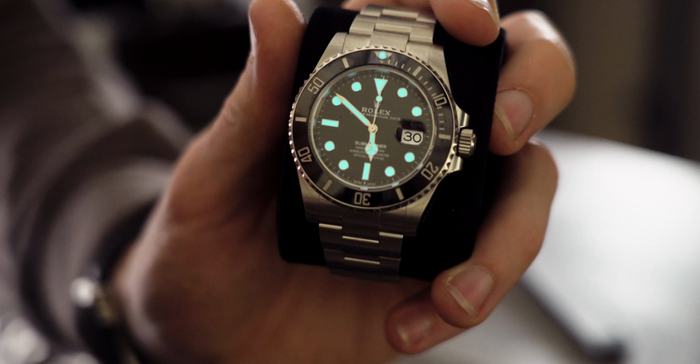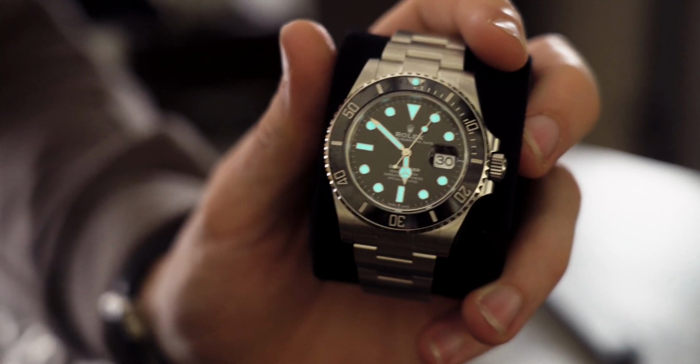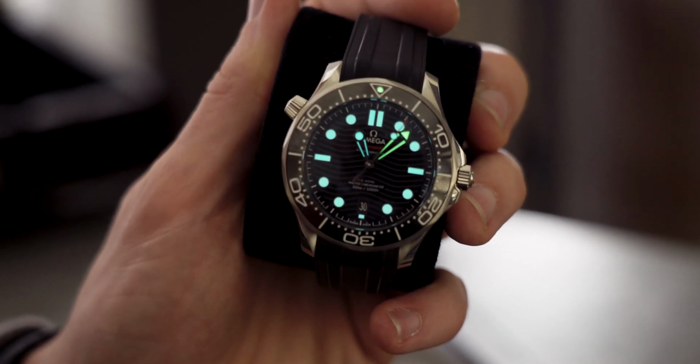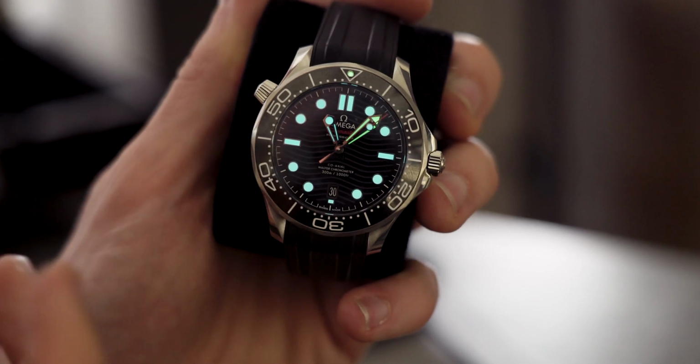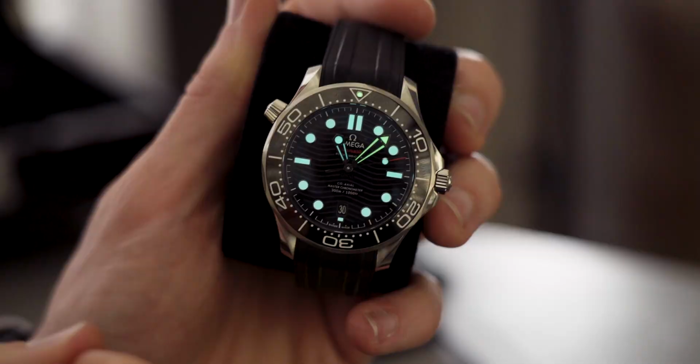Both of these models, of course, have lume. And before we go any further, let's show you that lume. This is the Rolex's lume, and it's a bright, bright blue color. It's fading off a little bit now, but I'm really impressed. This is the Omega's lume, and in my eyes, it's that little bit brighter. I do prefer this purely because it has a combination of blue and green. That is both of the lumes, and I do prefer the Omega's lume.